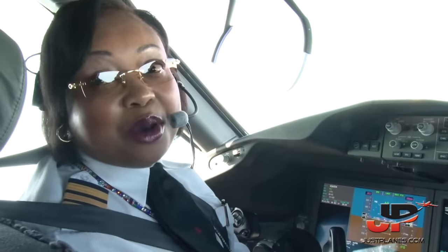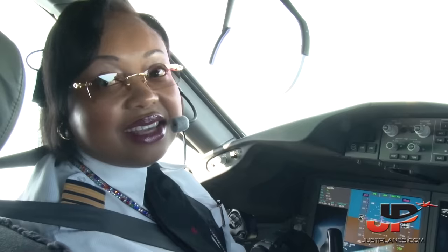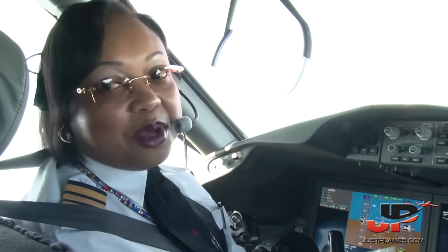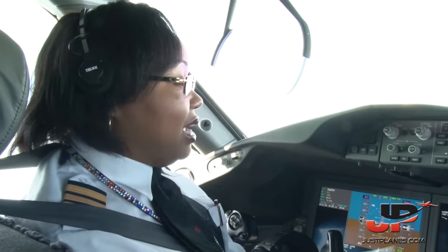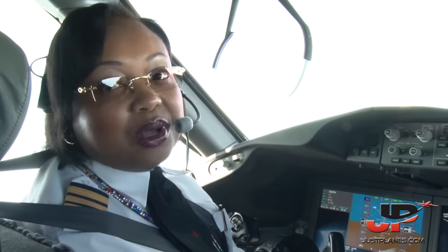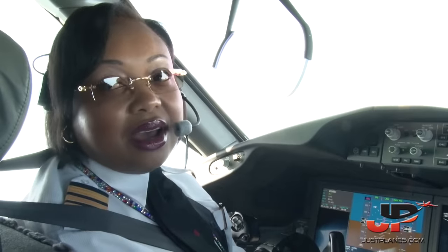Once again, I'm Captain Koki Mutungi, a captain on the 787. Been with Kenya Airways coming up to 19 years now. I was the first female pilot that they had. I got into flying from interest I developed at a very young age. I was flying from about 2. I was very fortunate. My dad was a pilot with the airline as well, so he'd take us along. And I'm sure by around 5 years old, I knew that I wanted to be a pilot.